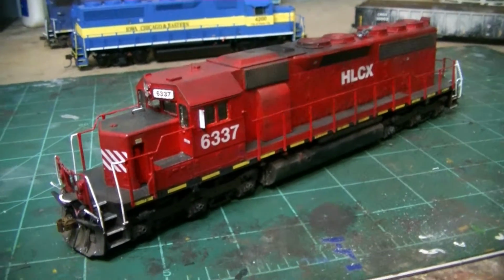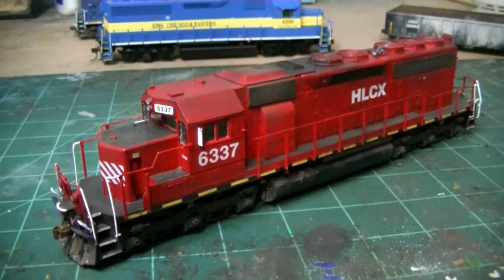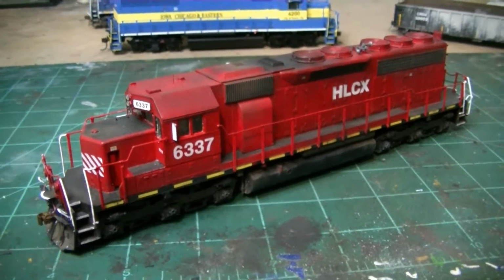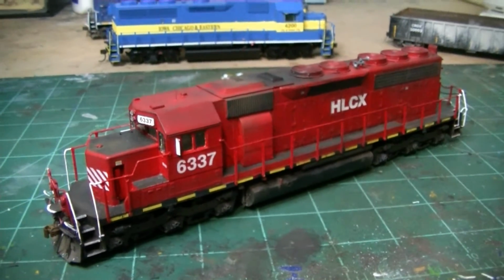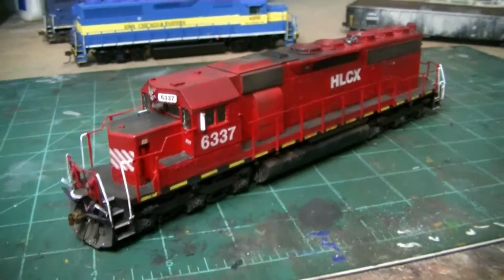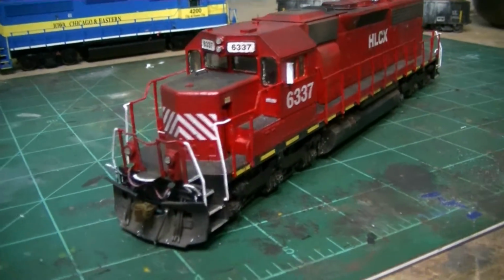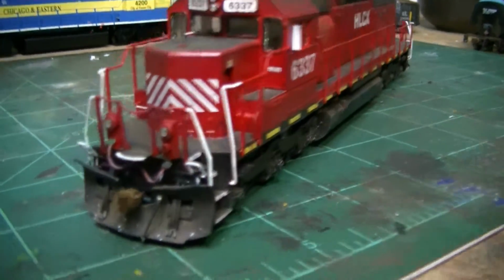But like I said, over time, I just kind of got tired of it, and I don't really use it much anymore, so I'll just go ahead and sell it to someone who can actually use it. I'll probably end up remaking this unit later on with the better and improved Athearn Genesis SD40. So that's probably what I'll do in the future. But like I said, this unit will be for sale. It's pretty much ready to go. All you need to do is add a DCC decoder.